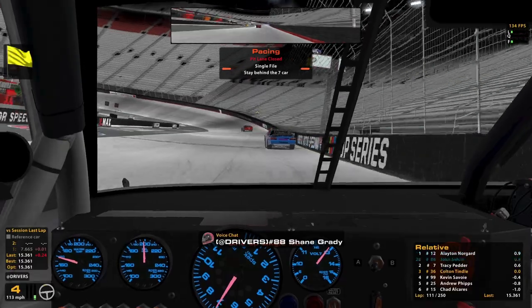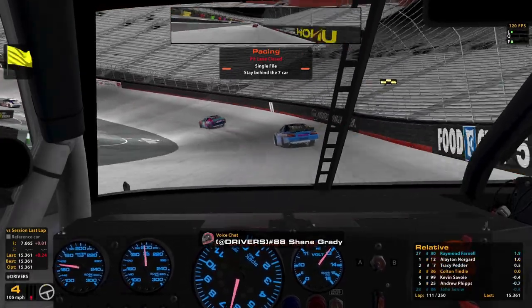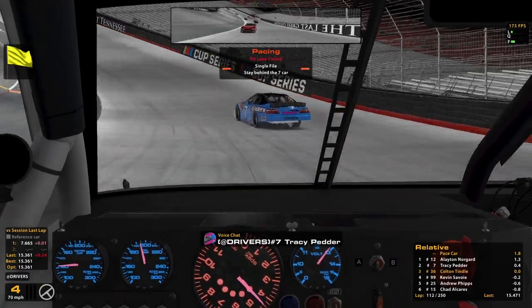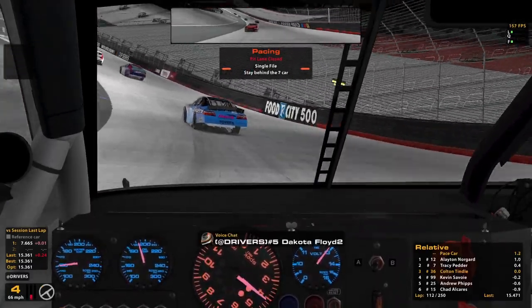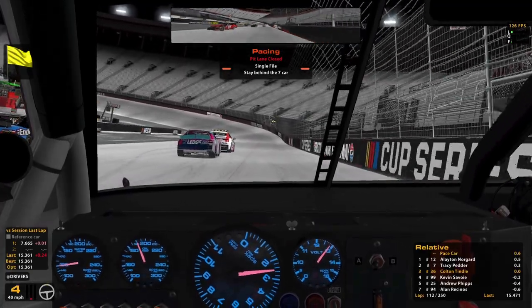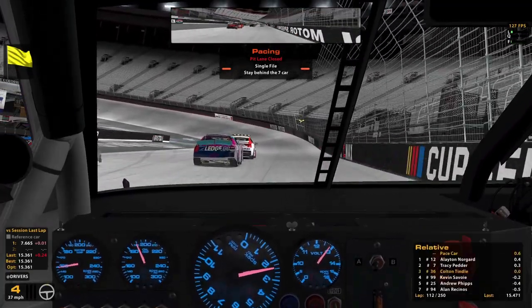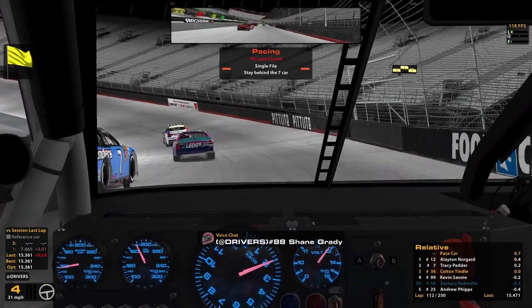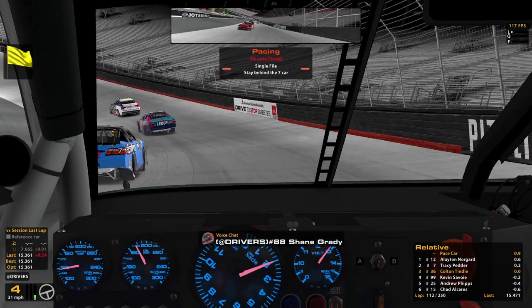15.4. The yellow flag. Another yellow. I'm so sorry, that was on me. I did not mean to get that close. We're going to be checking out. I need you up here, 121. All right, we are okay. I hate that.